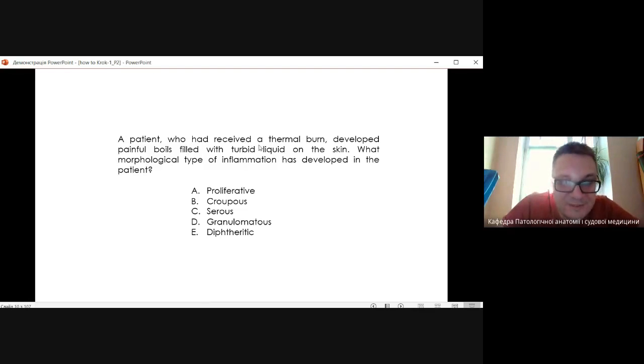A patient who had received a thermal burn developed painful boils filled with turbid liquid on the skin. Turbid or opaque, as you wish, the meaning of this. Which morphological type of inflammation has developed in the patient? Okay, please. C, cirrhosis. So if I were speaking with you in Spanish, I would answer the same for you. C, I will confirm that. C, yes, that's the correct answer. That's the cirrhosis. Nothing is complicated, nothing is difficult with this MCQ.